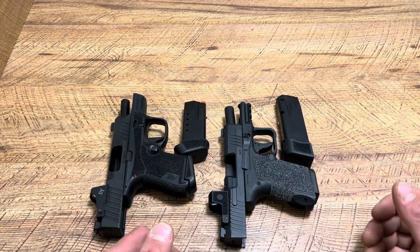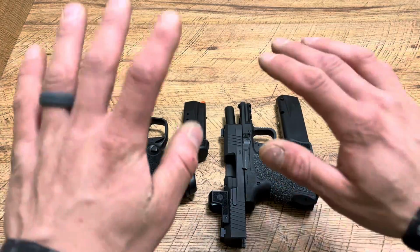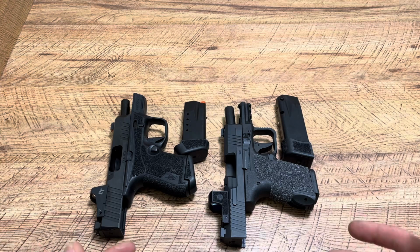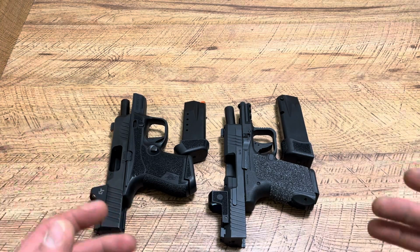If you own one of them, just because I like this one better than that one doesn't mean anything for you. I can only speak for my hands, how I shoot, how it feels to me, and so on, right? The main thing in all this is reliability. It's not about what handgun, it's about does the handgun function, does it run?